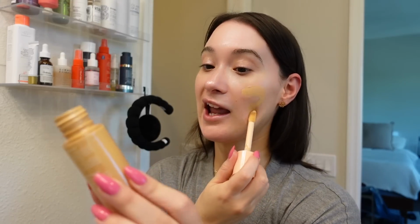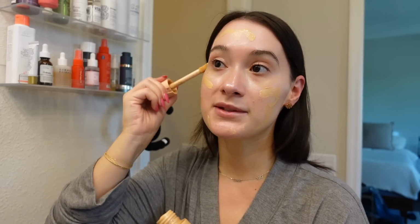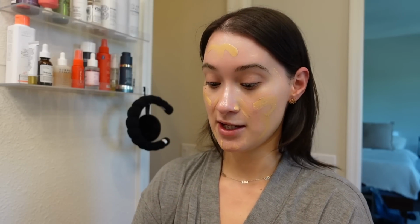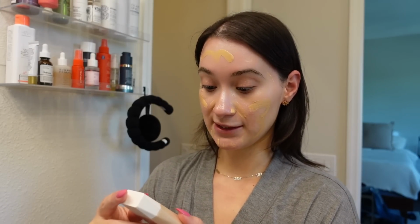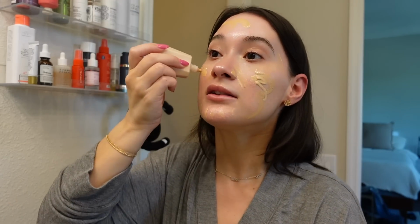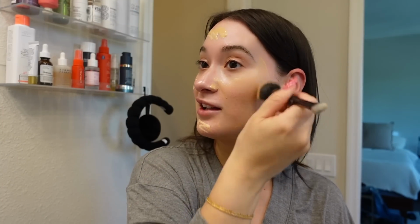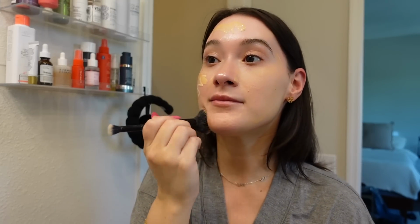I bought everything myself. But this is the Halo Glow Liquid Filter, and I normally use this by itself, or I'll use it with some tinting drops, just depending on my mood. But today I'm going to show you how I use it with the tinting drops as well. And this is in the shade Fair Light. So I use this, and then I go in with the Fenty Beauty Ease Drops Blurring Skin Tint, and this is in the shade 2. So then I just do this. Then again with an e.l.f. brush, I just go and just blend everything in.